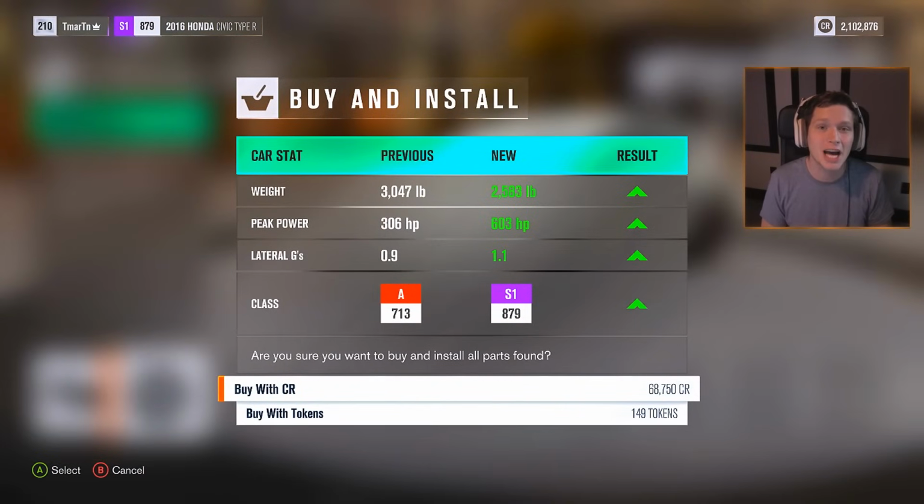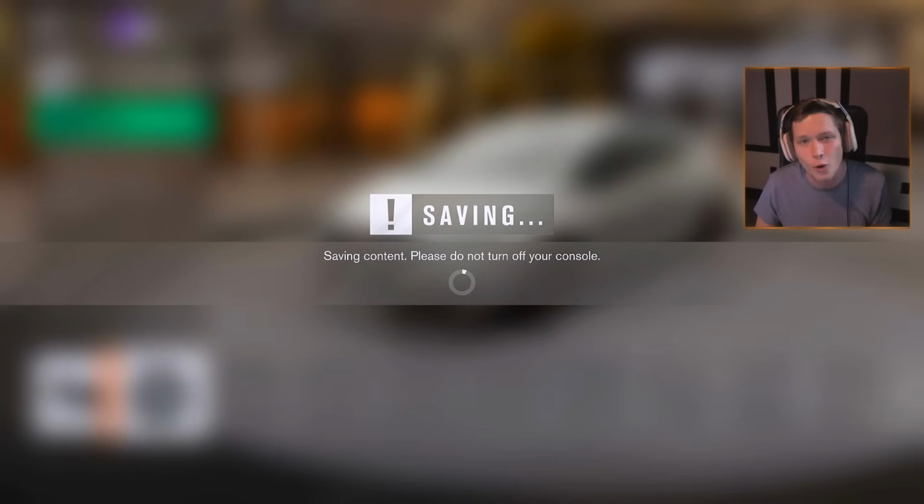Well, for the price we're paying to upgrade this thing, we could have bought 2 more of the base car, but $68,000 going into it to reduce the weight by about 500 pounds and almost double the horsepower. This thing is going to be pretty good.